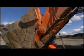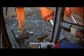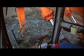As an excavator operator, you'll be in big demand on the job site, carrying out numerous tasks. You'll never be bored, and you've got to dig that.